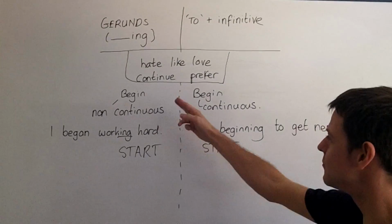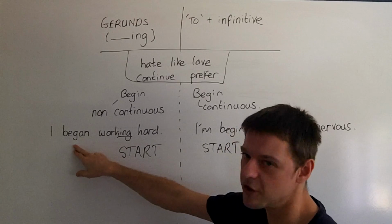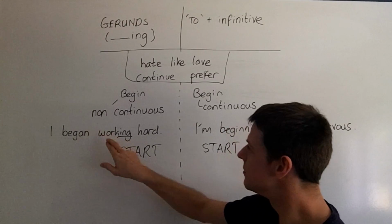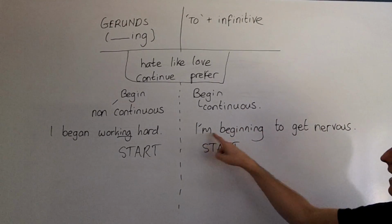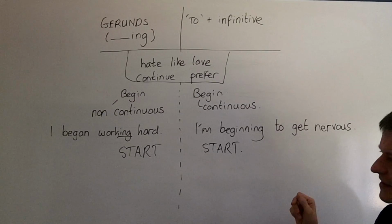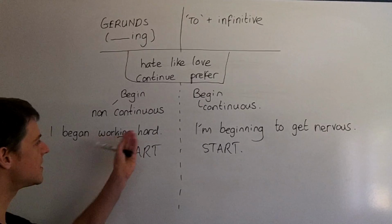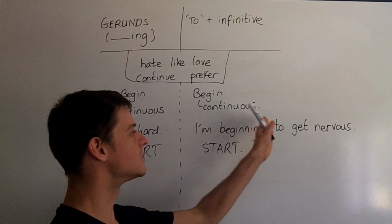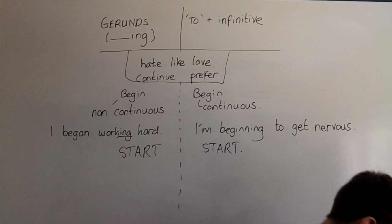Okay? So with these two words, with non-continuous, I began, past simple. It's not past continuous, it's past simple. Use a gerund after it. But with continuous forms, here I am beginning, present continuous, to get, to plus infinitive. Okay? Same for start. I started working hard. I am starting to work hard. Okay? But there are many, many more to do.